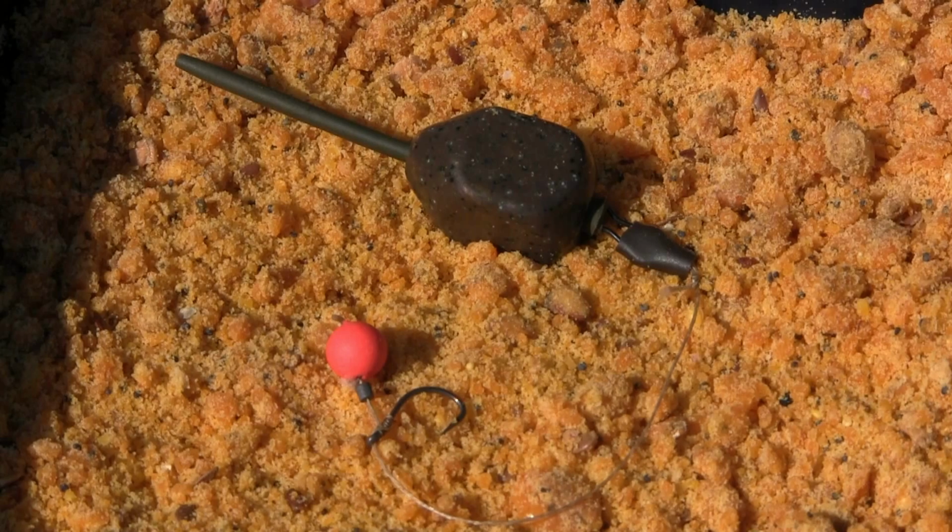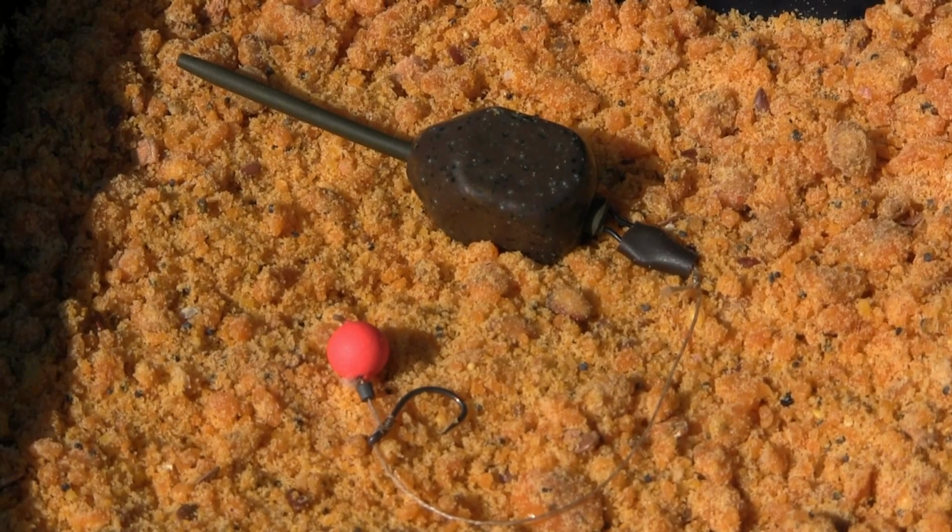Right, I'm just going to talk you through the rig that we're using on this session. It's pretty straightforward. We've got a 1.5 ounce inline lead down to a 3-inch supple braided hook link, a size 8 hook with a 6mm unflavoured pop-up, which has got a little snot under it just to hold it on the deck and stop it lifting the hook up unnaturally. I say a really short hook link, very small bait, pretty standard for sort of solid bag fishing.